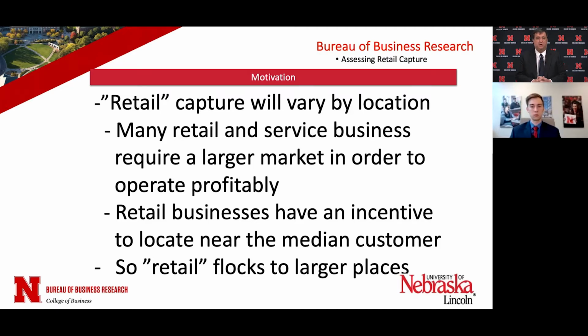What's the reason for this? Well, most basically, there's certain types of retail and service businesses that require a larger market in order to operate profitably. So you're not going to get a Cheesecake Factory in a small town. There's some types of restaurants and chains that want to operate in larger cities. And you can think of plenty of examples in the retail space like that as well. So that's part of it. Bigger places can just capture more types of activity because they have the local market.